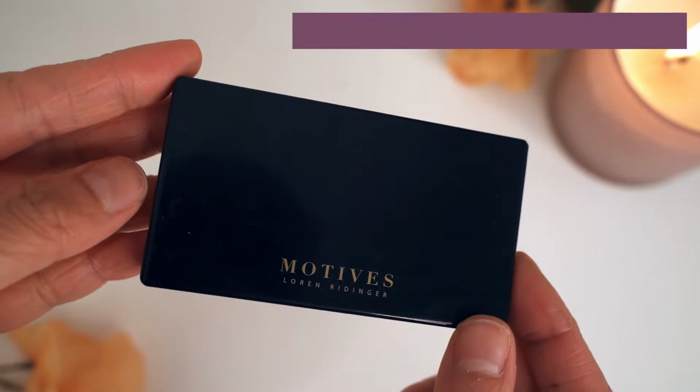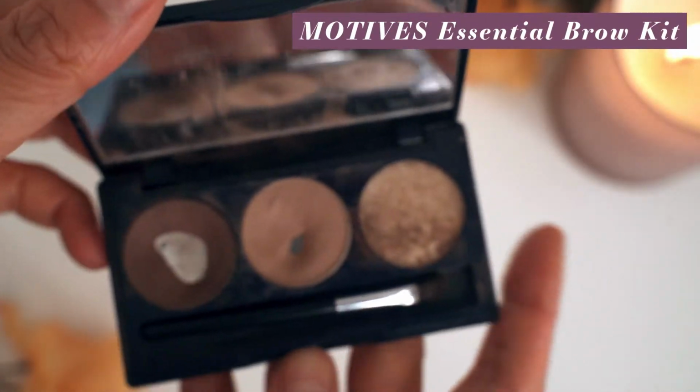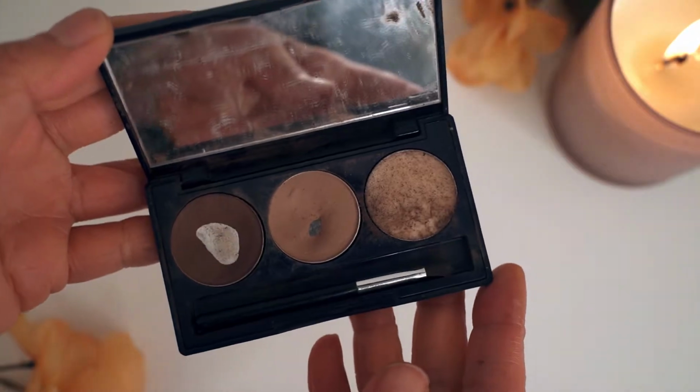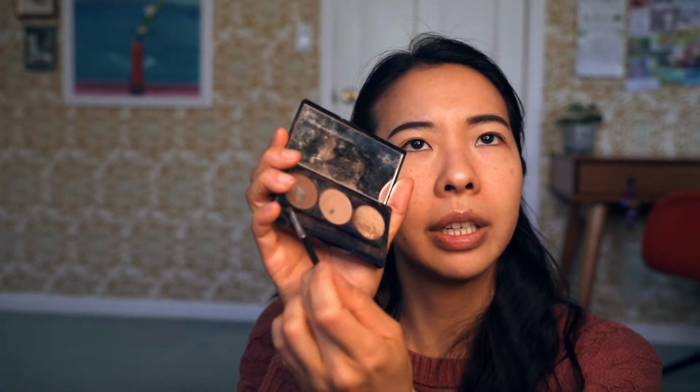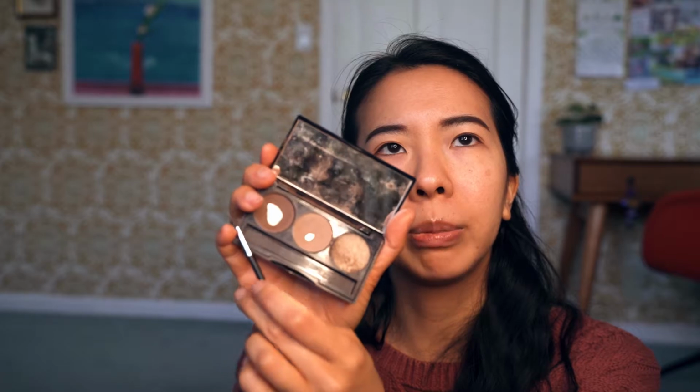Then I take an eyebrow powder. This one is from Motive Cosmetics. It's really old. As you can see, I've used quite a bit. I should probably get a new one, but it hasn't irritated me or my skin yet, so I just keep using it. And I just take this shade right here. How do you do this? How do makeup people do this? Oh, right here. And that's what I go in with.